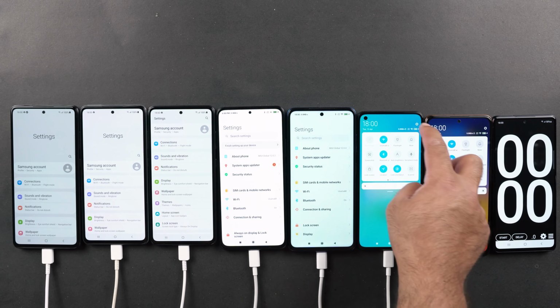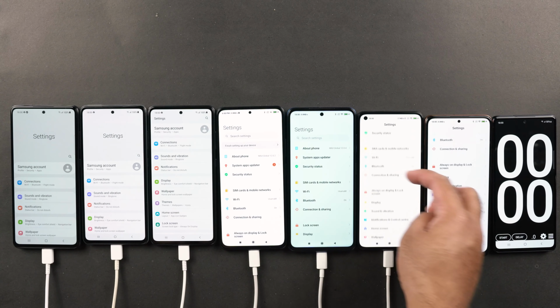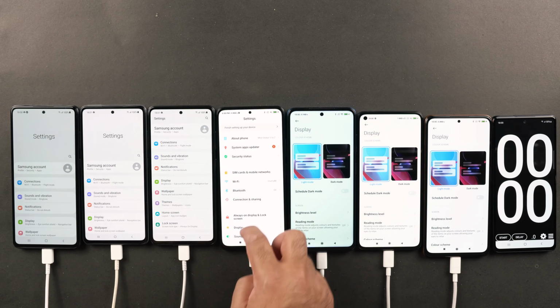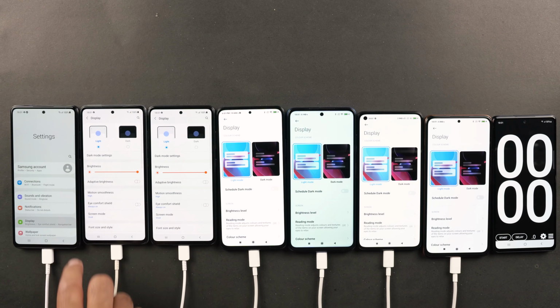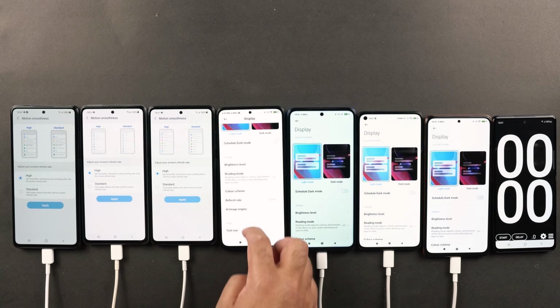All the phones are charged up to 100% right now. Chargers are connected right now. Bluetooth is turned on all across. Volume is turned down. All phones are running on their respective high refresh rate as you can see on your screen. I set the brightness to max on all the phones, and I made a slight error here.